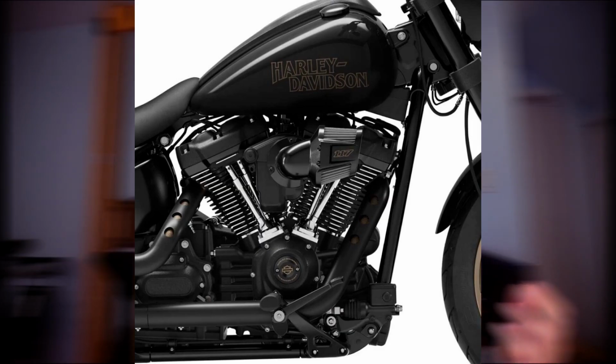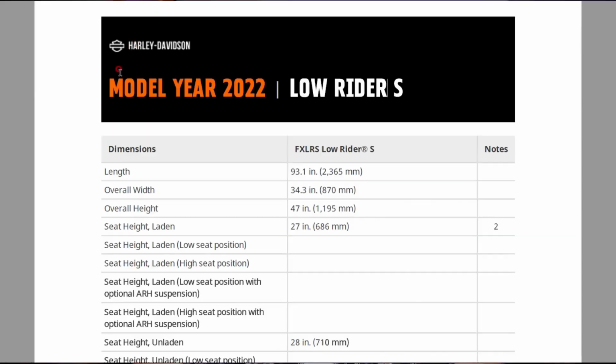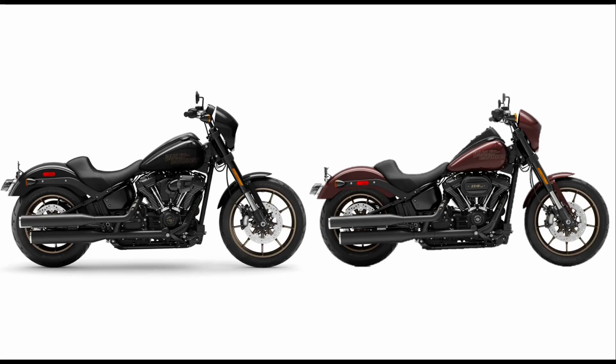For this particular episode, or at least news segment, I want to talk about the Low Rider S. There's a lot of rumors flowing around. Does it have bags? Does it have speakers? How much displacement does it have? I was able to get the spec sheet on this, so I'm just going to share that with you and do a side-by-side comparison between the 2021 114 and the upcoming 117 Low Rider S. So let's get right to it.